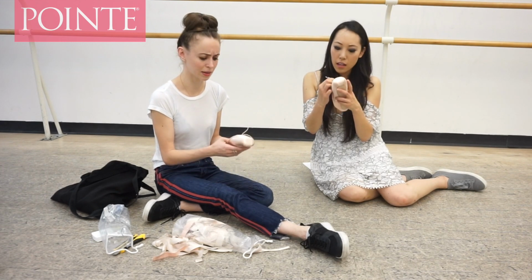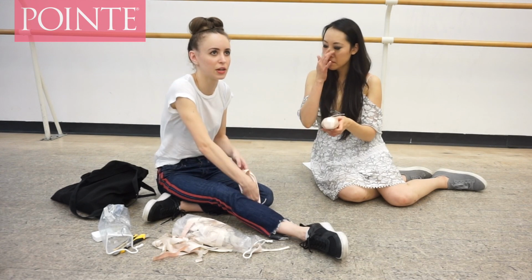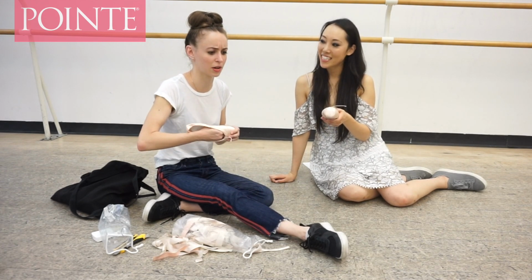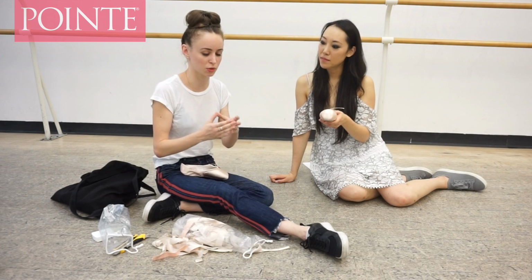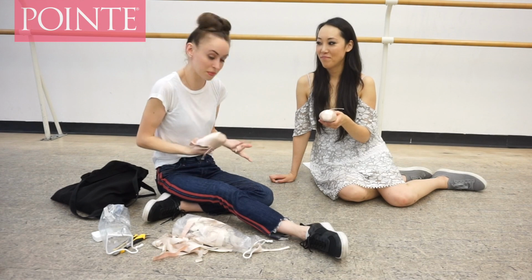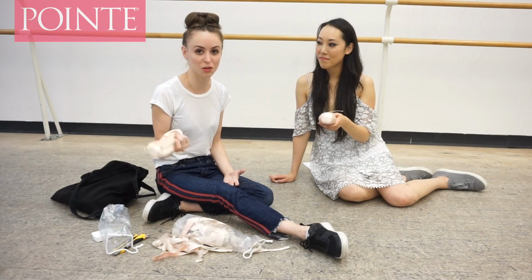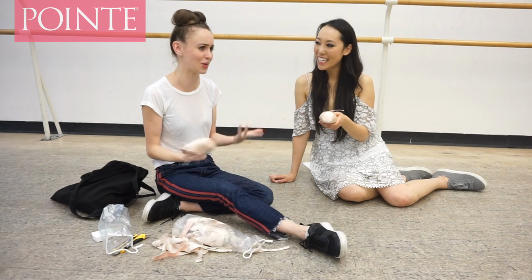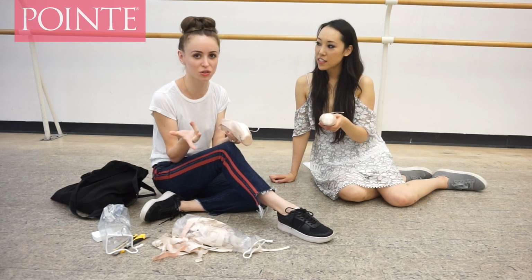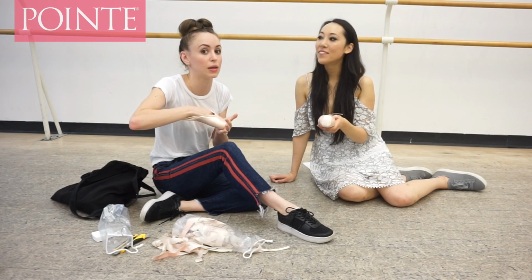Yes. For me personally, I like the feeling that my foot is sinking into the shoe. It makes me feel more connected and grounded, versus some shoes that are so tapered you're kind of pulled out of the shoe. I don't know if it's because it's what I've always worn. I've always been a Capezio girl, ever since I was a little kid. My shoes changed over time, but I like that feeling of being all the way in the shoe.